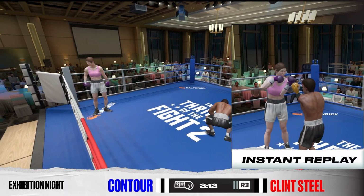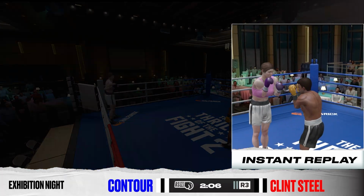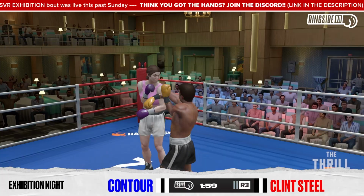Holy shit, this is just an absolute masterpiece from Contour. Dang, it was the body shot to the liver that did it. Yeah, no, so we're definitely putting this up in a museum. I'm telling you, this is gonna go in the archives for sure.